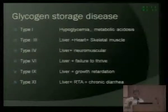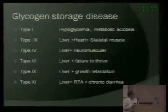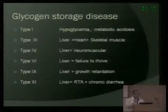Not all of these conditions have hypoglycemia, but it's quite commonly seen in type 1. It can be occasionally seen in type 11 and very subtly in type 6. And the type 6 ones are the ones which are always difficult to diagnose, because there are no overt hypoglycemic episodes.